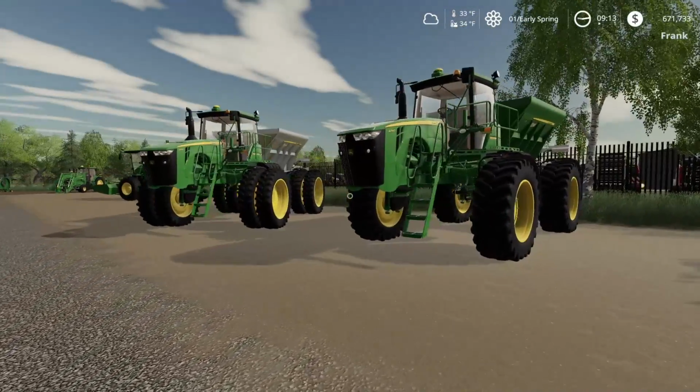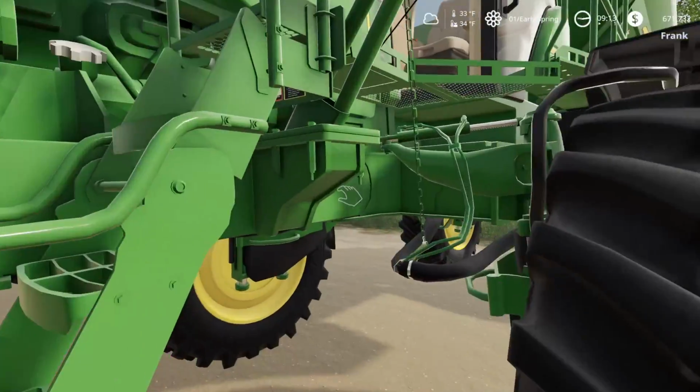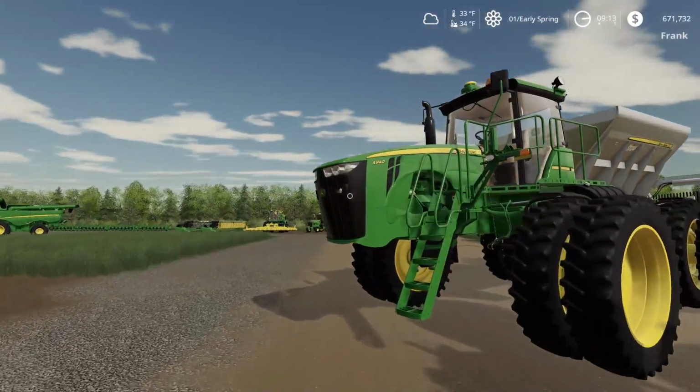It looks like they got a couple actual fertilizer spreaders, the granules, or whatever you want to call it. Still, 4940 and 4940.